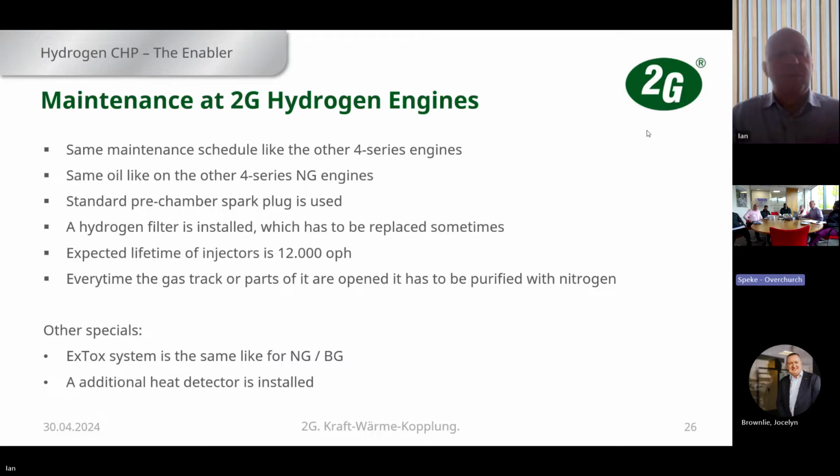You may or may not be interested in maintenance, because some people ask, isn't it more complicated or expensive to maintain hydrogen engines? And it's not really, because the engine technology is no different. All you've got is an additional injection system, and I think there's another filter that we have installed as well. So there's not really much additional cost in maintaining a hydrogen engine compared to a normal natural gas engine. And you might have an additional heat detector in a container, because we have gas detection. Xtox, by the way, is our gas detection system. So that's just standard. It's all fairly standard. There's nothing scary about maintaining a hydrogen engine specifically.